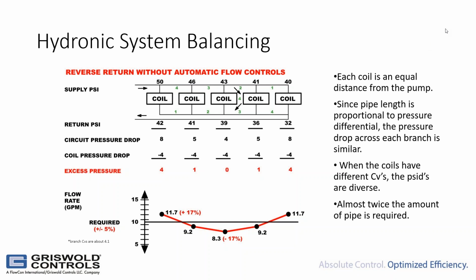somewhat help solve the problem. You can see here, now we've got 11.7. I think our worst case was 14.1 in the direct return. Our lowest flow is 8.3. Our worst case before was 6.8. So it is an improvement. But you can see that the way the pipe is, with pipe coming in and then going out and running all the way, the pipe length is considerably larger in a reverse return system.